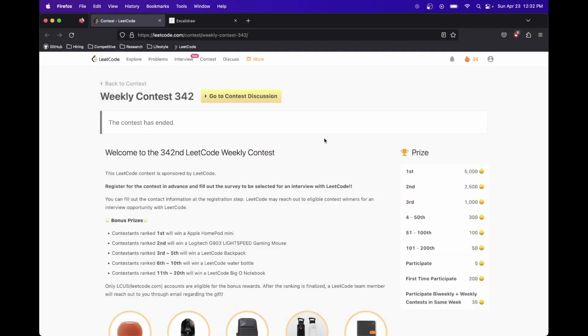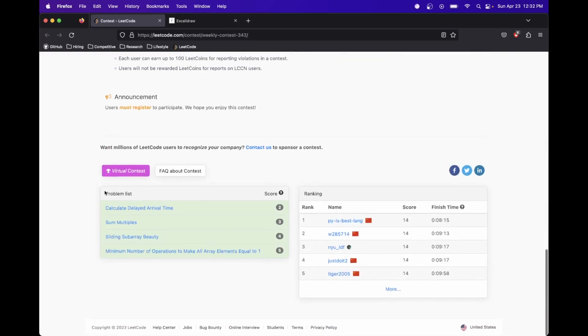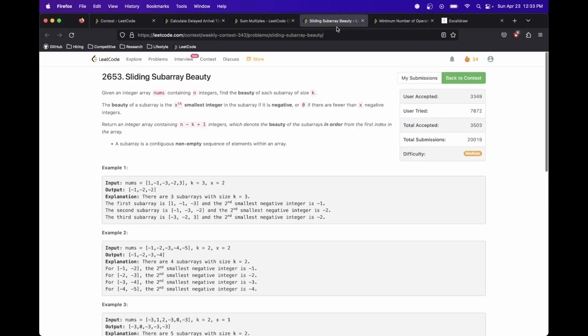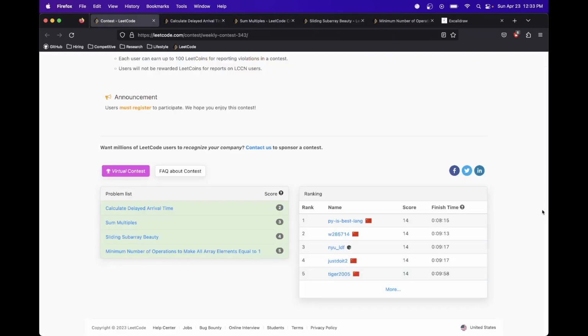Okay. So contest 342. I feel like this one was not the most difficult. Problem 5 was a medium, or problem 4, and so is problem 3, and then the first two were easies. Plus, the rate limiting was this huge equalizer.